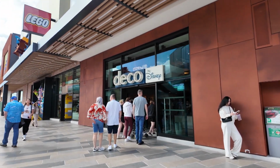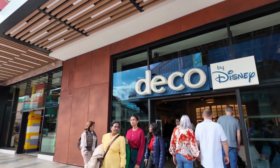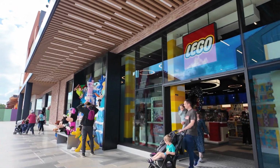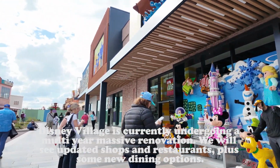Disneyland Paris is undergoing renovations at the moment, and we've already had some shops that have been renovated. So this is one of the renovated shops. The Lego store has been renovated. Disney Star has been renovated. So there's quite a few updated shops, so we're going to see a lot of that in the coming months.